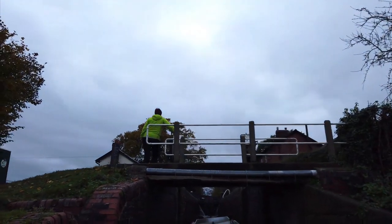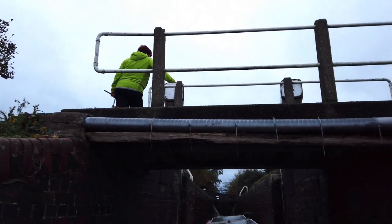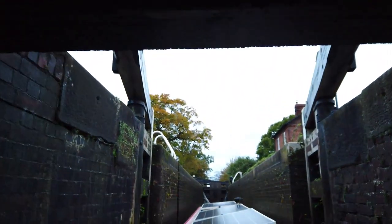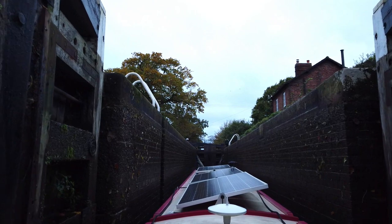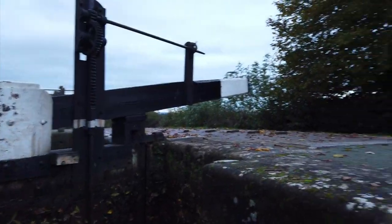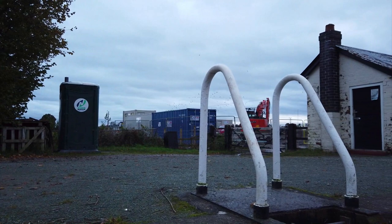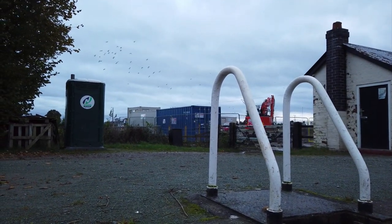Ali's waiting to do the lock on her own this time. One of the CRT men has already emptied it, as you can see. We're ready to get it filled in a minute. And there's a lovely lockside cottage. Yes, we're in the final lock, and look over there. I reckon that's all the equipment being moved in, ready to do this big job of rebuilding lock number one.